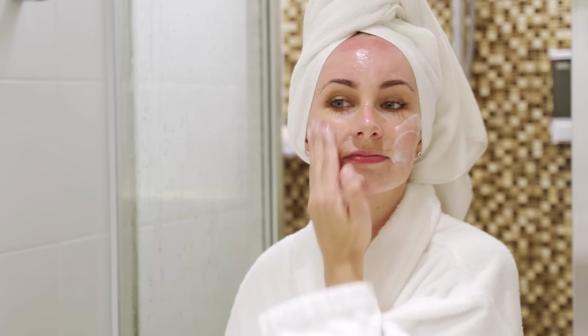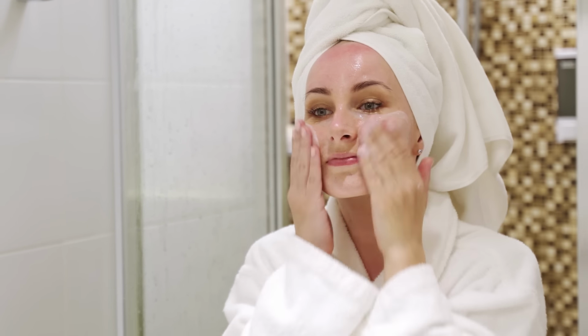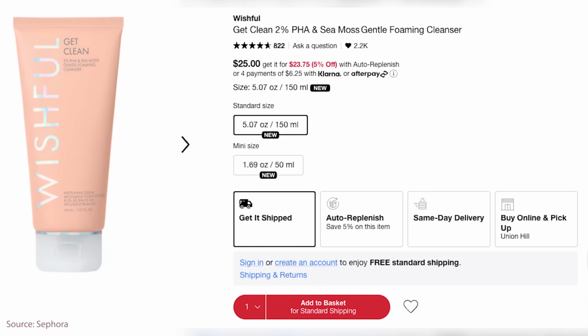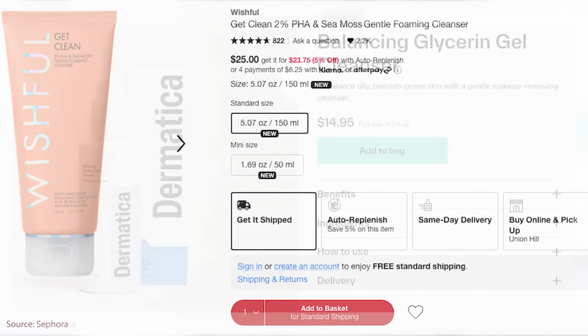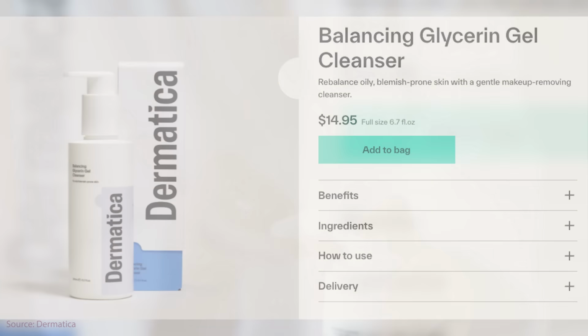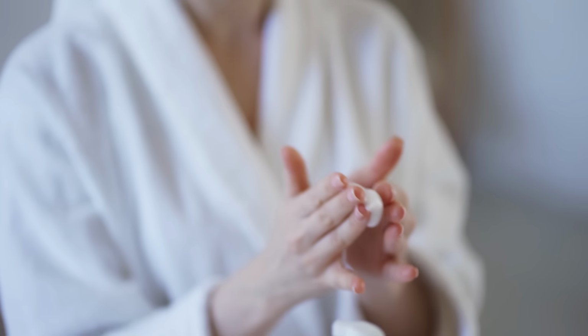If you do want to use your vitamin C in the morning, but you're wondering what cleanser to use, remember that you don't actually need a cleanser in the morning if you don't want one, but you can always go for a good gel or cream formula. There are tons out there that I love. The Avocado Glow Recipe one is great. I've personally been loving the Get Clean from Wishful Skin. This is a gel formula from Dermatica. There are a bunch out there that can really help to cleanse your skin in the morning without any ingredients like benzoyl peroxide that would counteract your vitamin C or your other actives or antioxidants.